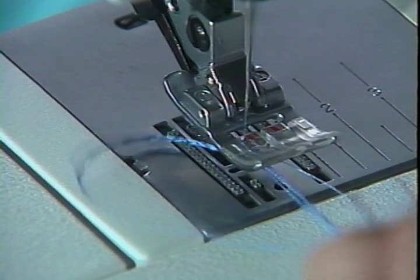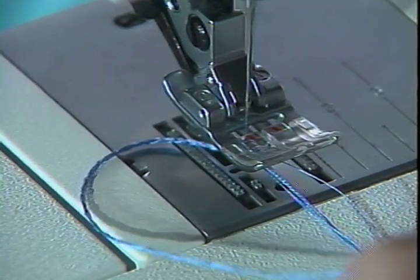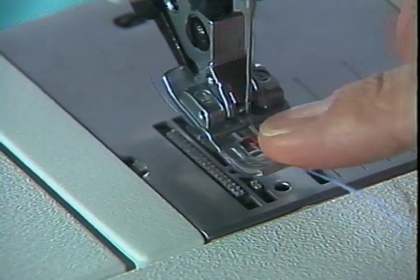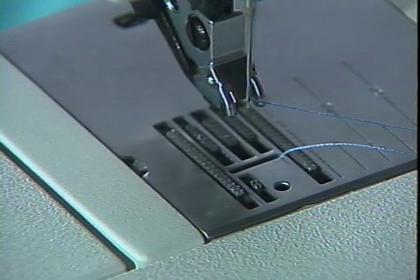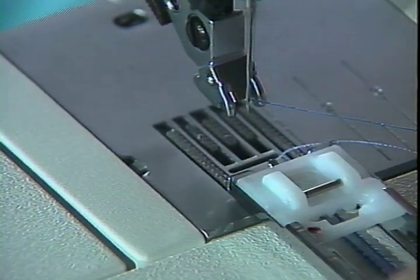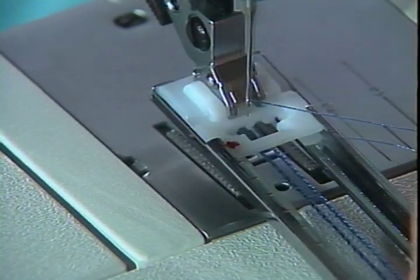A perfectly matched piece of cording and inexpensive too. If you need a heavier cord, just use more filler thread. Now snap off the standard foot and disengage the dual feed. Snap on the buttonhole foot. Be sure the foot is all the way forward.